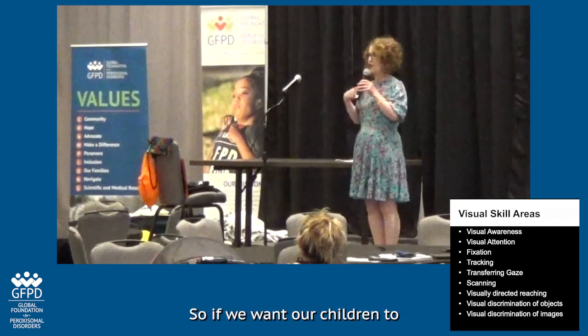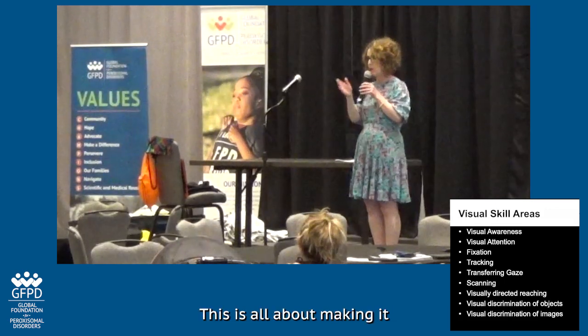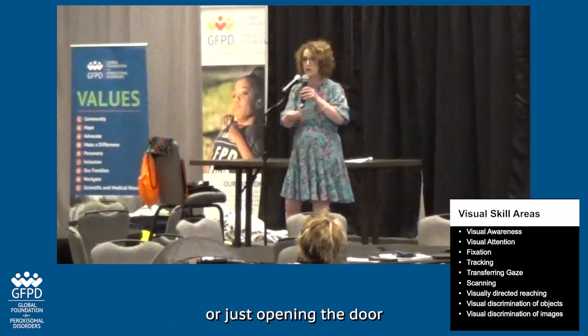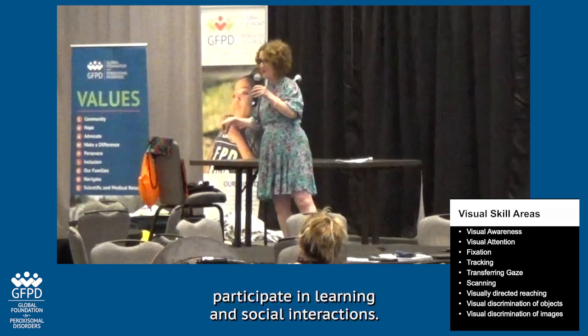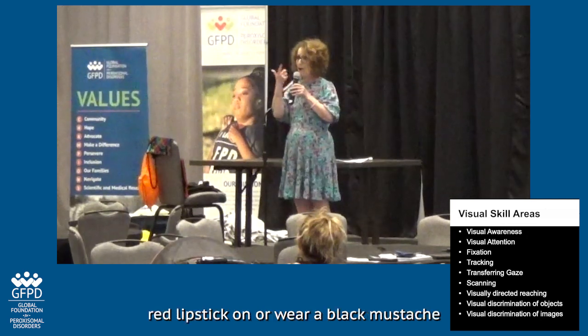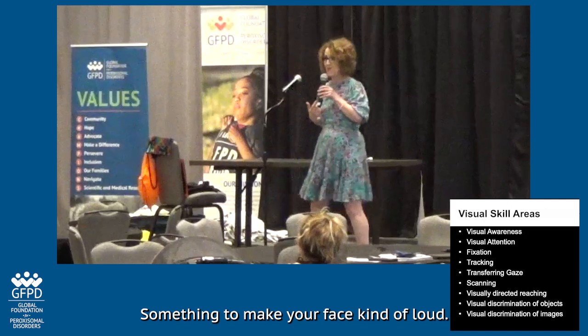So if we want our children to socially interact with us, we've got to give them the best chance. This is all about making it easier to access using their vision. We're just opening the door to maximise the opportunity to participate in learning and social interactions. I think anybody can put red lipstick on or wear a black moustache or put black frame glasses on, something to make your face stand out.